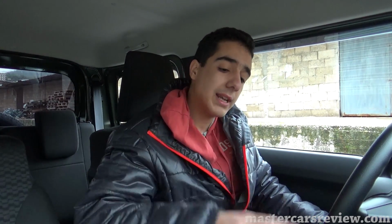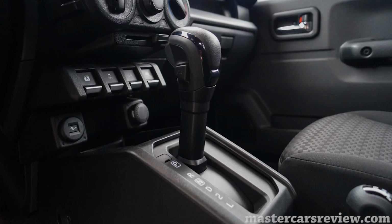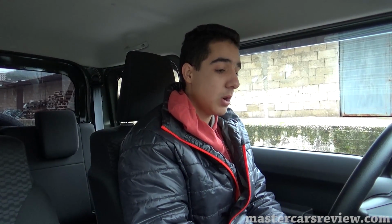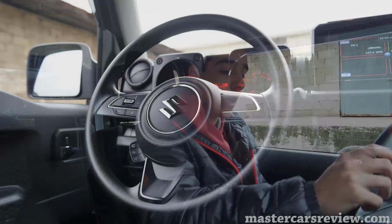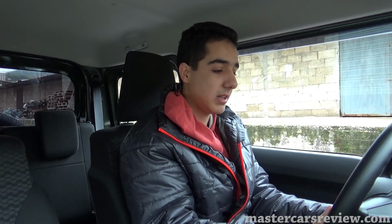The SZ4 comes only with a 5-speed manual, though you can get it on the SZ5, but there's an automatic option for the latter. Other than that, as you can see, we have this very thin steering wheel, which is really nice. It's made of polyurethane material. It's not like actual leather, it's faux leather. But it's really nice, and the steering wheel is quite small and really nimble. The steering, however, is quite questionable. We're going to be talking into that later in the test drive.